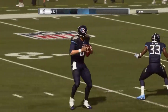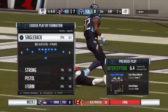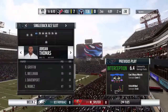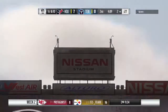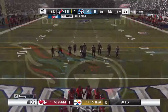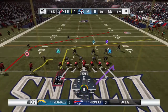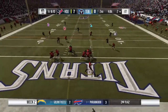Picked off by Andre Howell. And he'll actually lose 6 yards on the return, but I don't think they care. They've got the football back. After the interception, here's Watson.